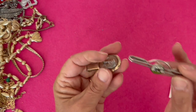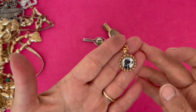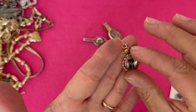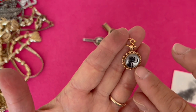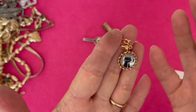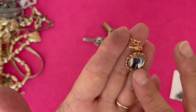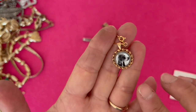Now, I have an Essex crystal. Let me go find it for you so we can look at the difference. This right here is a true Essex crystal, and they are typically set in gold, usually 14 karat or greater, and they are hand carved in actual quartz crystal and hand painted, reverse painted. So they're very intricately done. They're made by highly skilled craftsmen, and you're not going to see bubbles or weirdness around the image in there.